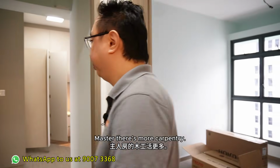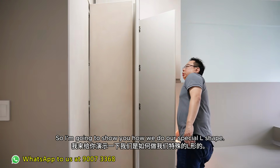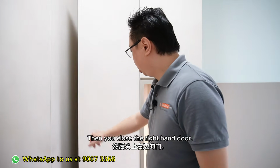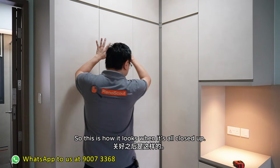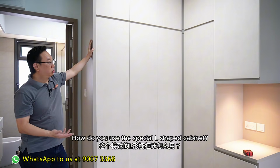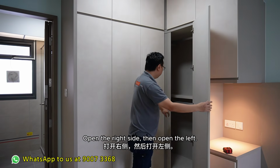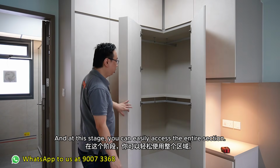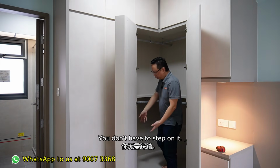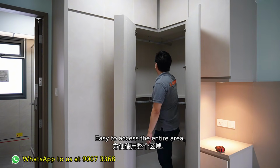Master, there's more carpentry. Okay, so I'm going to show you how we do our special L shape. First, you close back the left hand door, then you close the right hand door. So this is how it looks when it's all closed up. Then if you want to use the cabinet, how do you use the special L-shaped cabinet? Open the right side, then open the left, and at this stage you can easily access the entire section. You don't have to step on it, you can just take. But if you want to step, it can also withstand your weight.